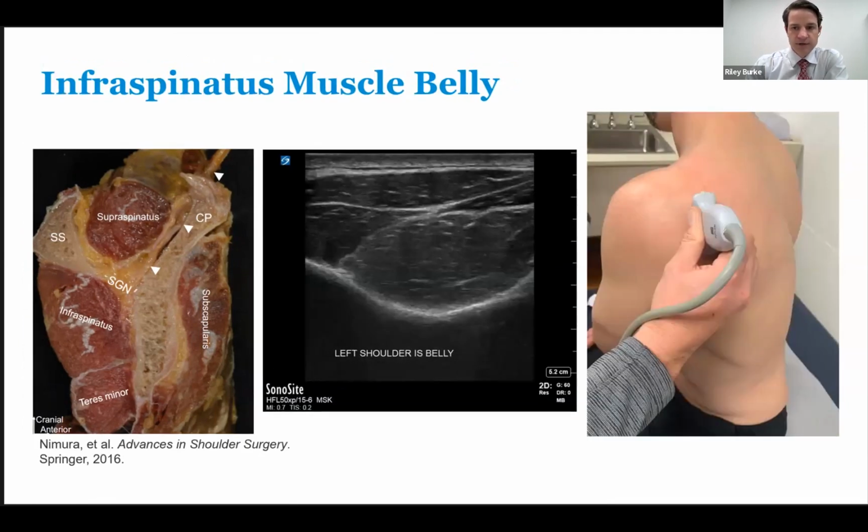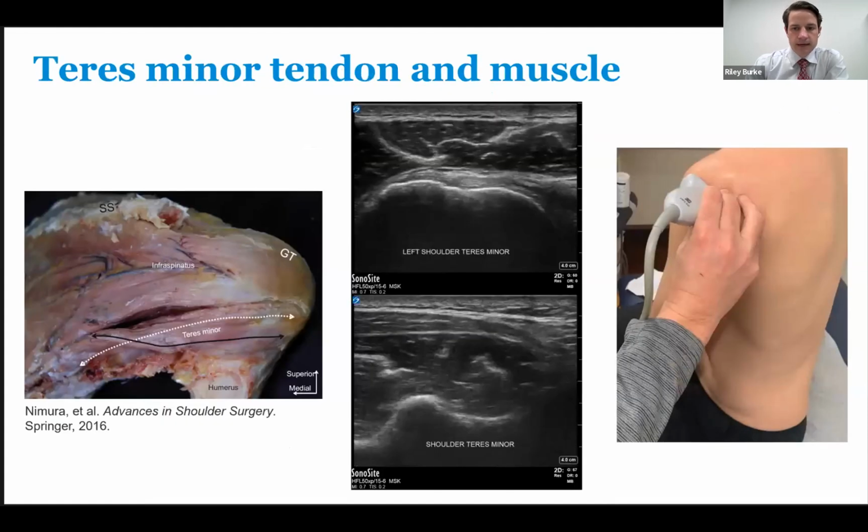We do a similar evaluation for the infraspinatus muscle belly by simply sliding our transducer below the level of the scapular spine. And from this image, you can appreciate from superficial to deep the deltoid, the infraspinatus, and then the bony infraspinous process or fossa there. The teres minor is generally easier to find. In short axis, it's a little bit of a challenging muscle and tendon to identify.